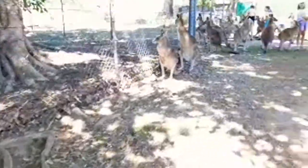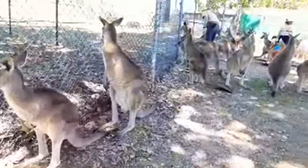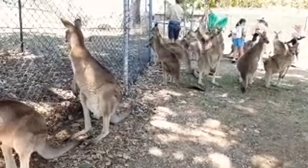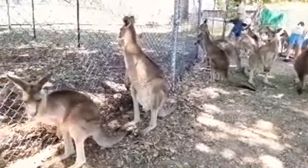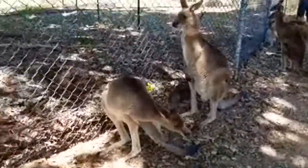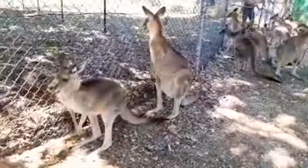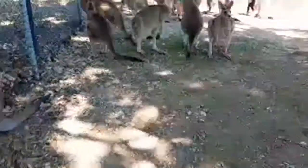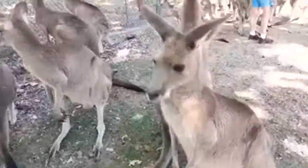Everyone got their roo. Everybody got a roo in this place. Love you, Ruru. Looks like they are well fed now. They are full. They won't even entertain any food now. Baby. And tata.